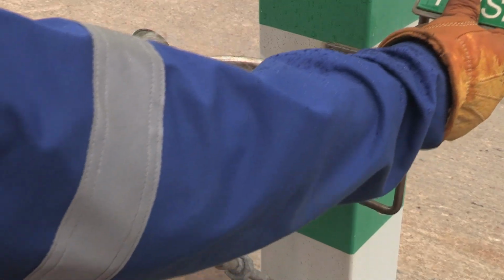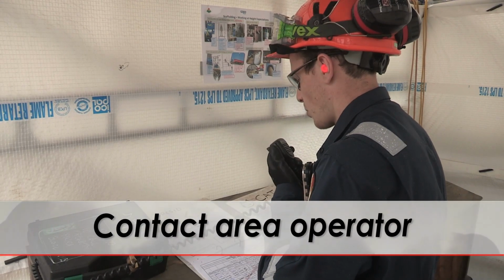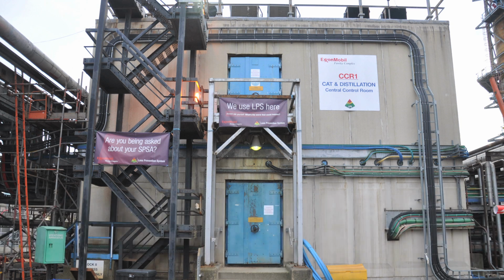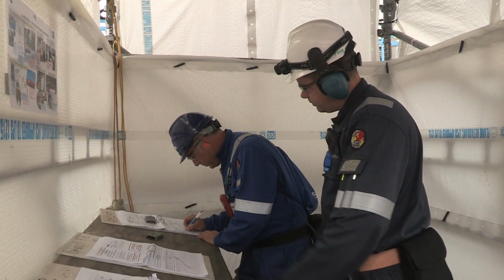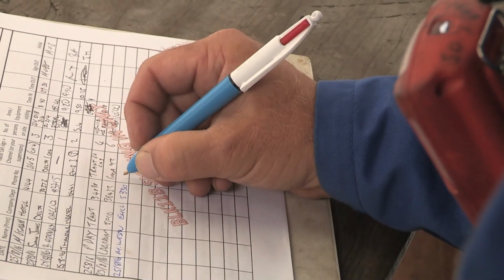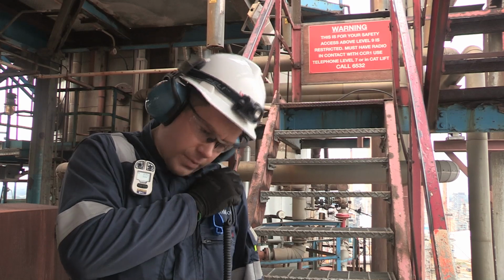Before working or visiting the CAT complex, you must contact the area operator via radio or telephone provided for permission to enter the working unit. CAT plant communications are via Channel 1, and a radio is located adjacent to the permit hut for your use. Sign in to the relevant area that you're working, being as specific as possible to your location. This applies if you're working all day or briefly dropping off materials onto the plant. When leaving the block at any time, please sign out of the area.